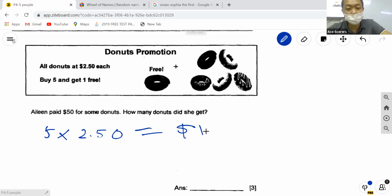12, yeah, 12. Now for $12.50, how many donuts will she get? No, 5 get 1 free. So for $12.50, you'll get 6 donuts because you buy 5, you get 1 free. Got it?